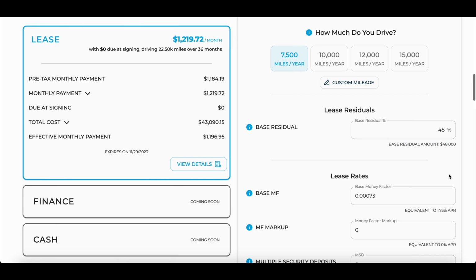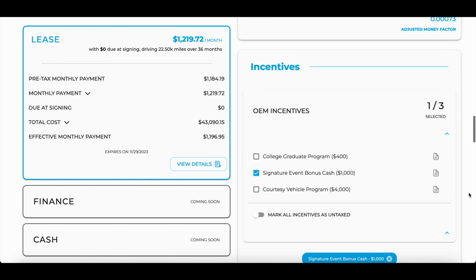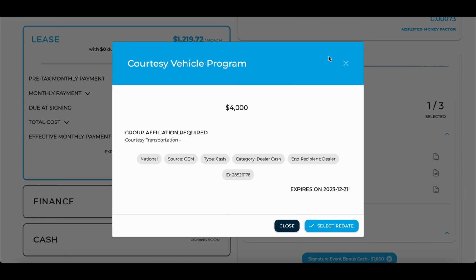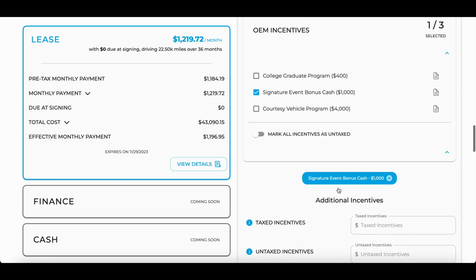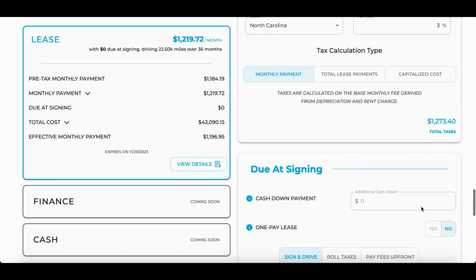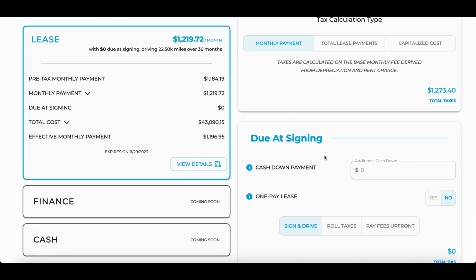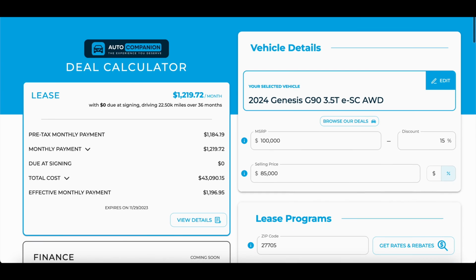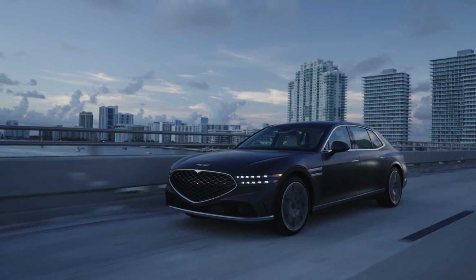A 100K car selling for $85,000, that's 15% off. The interest rate on a 2023 lease is less than 1%. It's basically 0%. It's 0.29. So that's absolutely nothing. And I believe there's about $2,000 in incentives that just about anyone can qualify for. So that's a total of $17,000 off the MSRP of a new G90. The lease is still going to be $1,200 a month.